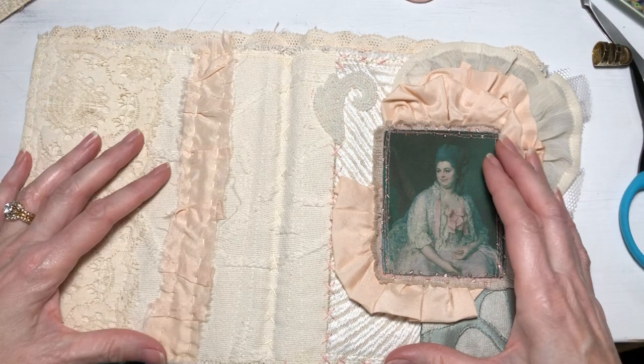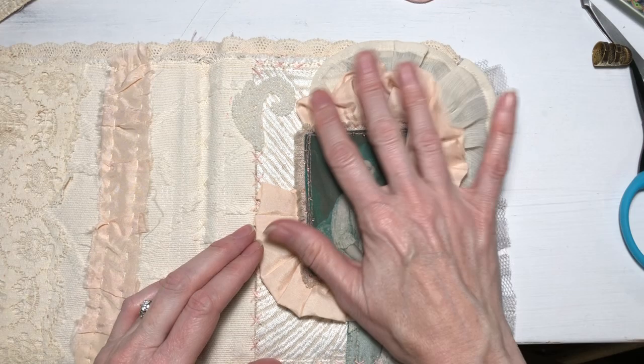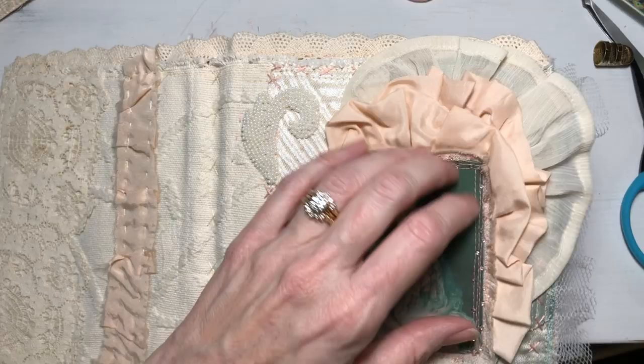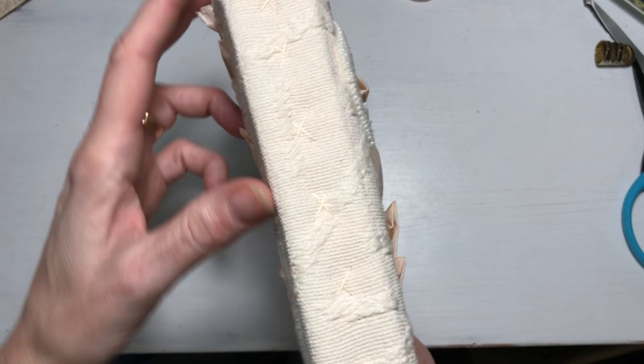And this is a silk blouse, pieces from a silk blouse that I kind of turned into ribbon ruffles. And then it doesn't match exactly, but I had this silk and I really wanted to use that. And then I found this blingy piece that I put on the top. This one has two signatures.